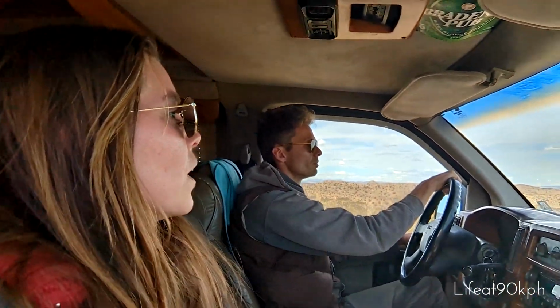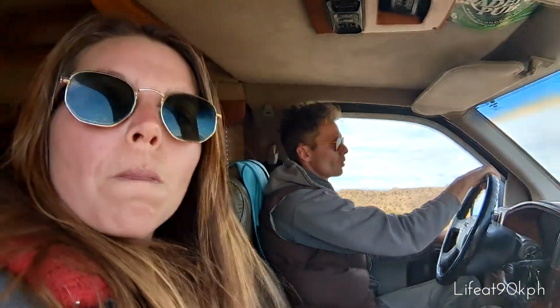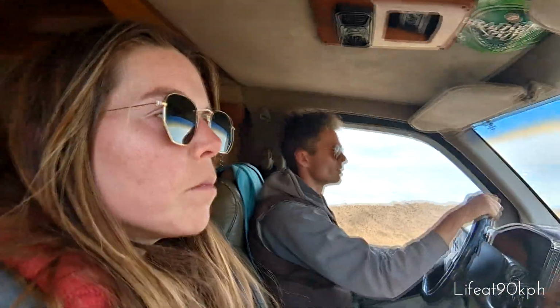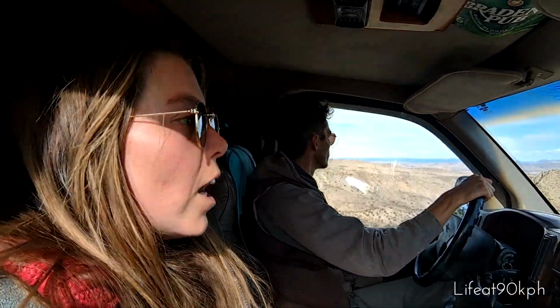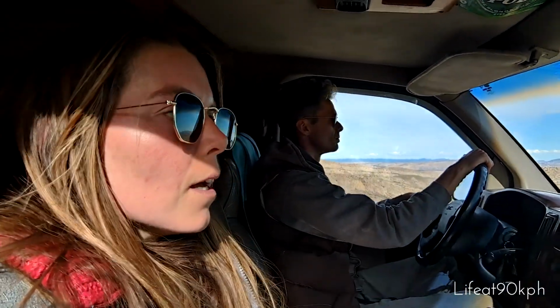Reminds me a lot of the US, like Utah and stuff like that. Yeah, crazy rock formations. Tons of crumbling plateaus and mesas. Super windy road, of course, and we're dropping a lot, so it'll be warmer tonight, which is really nice.